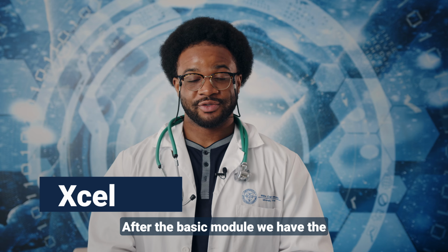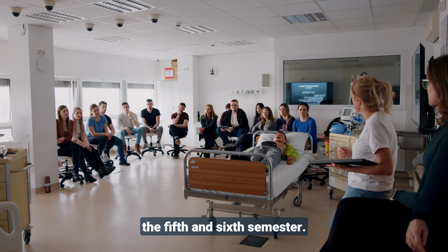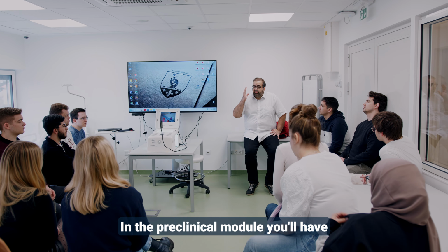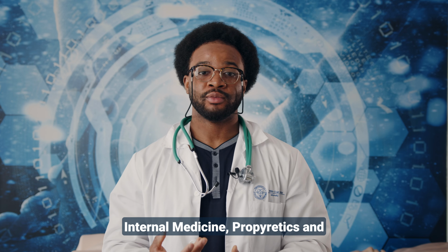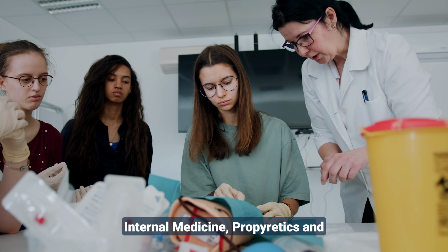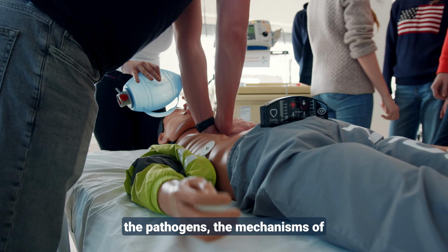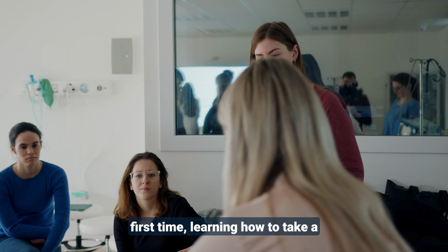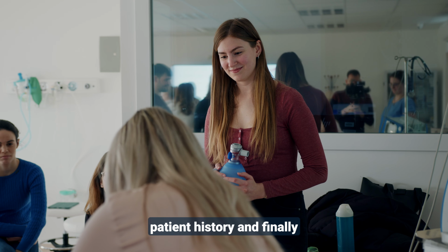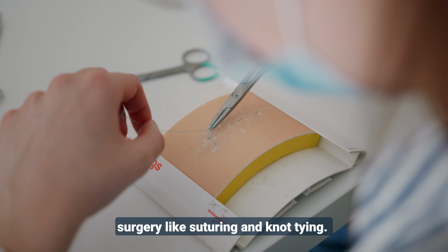After the basic module, we have the preclinical module, which lasts 1 whole school year, the 5th and 6th semesters. In the preclinical module, you'll have classes like pathology, pathophysiology, microbiology, internal medicine propaedeutics, and surgery propaedeutics. What you'll be learning is the causes, the pathogens, and the mechanisms of different diseases. You'll be meeting patients for the first time, learning how to take a patient history. And finally, you'll be learning the basic theoretical and practical parts of surgery, like suturing and knot tying.